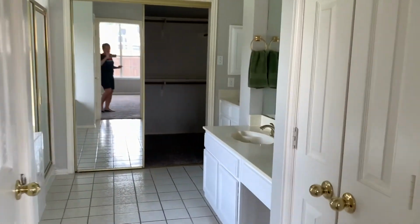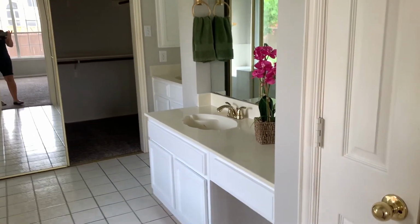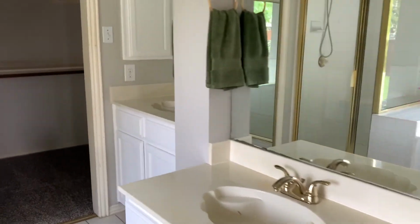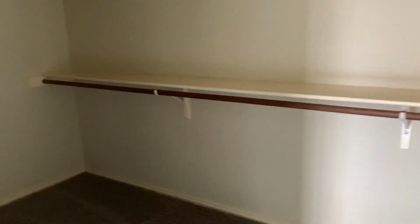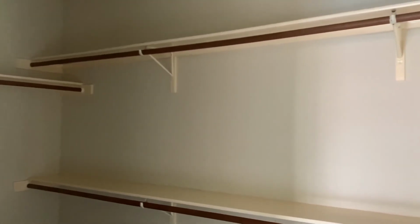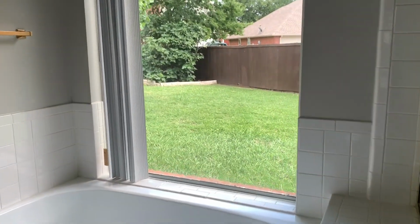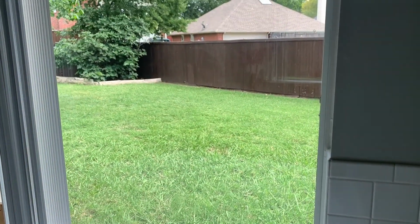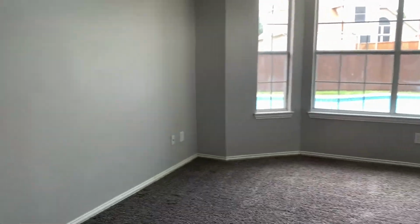Nice size master bathroom, sorry. And it has double sinks. Big closet. Nice big tub. And this is just part of the yard. This thing is huge. I wanted to show you that little sneak peek. Nice big linen closet.